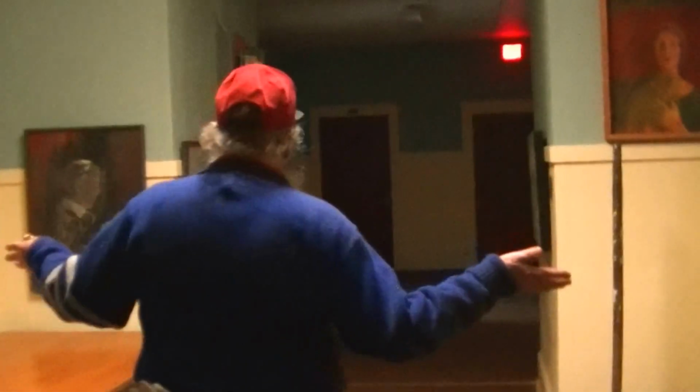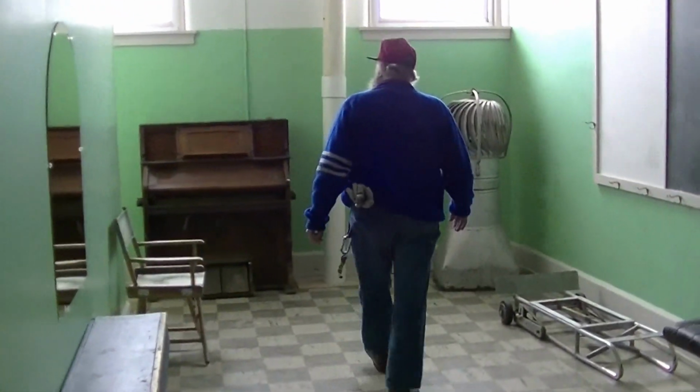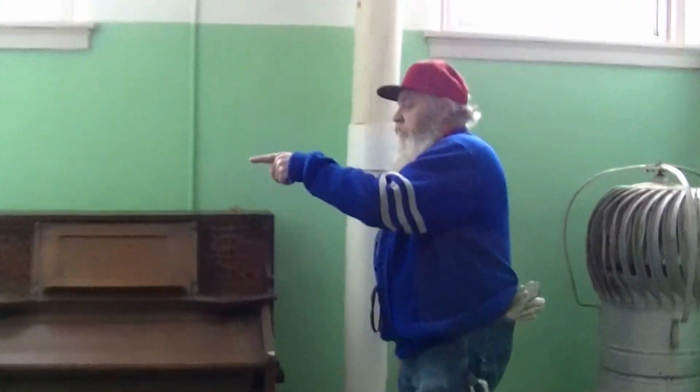Like I said, we're up on the third floor. You know, it's been painted up. These doorways and things, they're still all original. I believe this was the women's room at that time. Yeah, this would have been the women's room here. Still got a couple of toilets left over from the day. This was the women's room at the time. Now it's just kind of a storeroom.